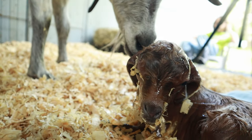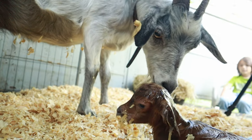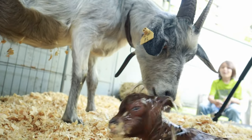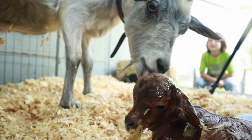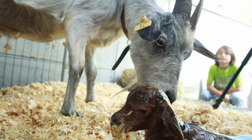I'm literally in the middle of a goat kidding, like she just dropped a baby on the ground and I got my hands full. Good girl, Mocha. Good girl, baby. There you go. It's so cute. I wonder if it's a he or a she. I'm gonna let Mocha have her time to lick it off and then we'll find out if it's a boy or a girl.